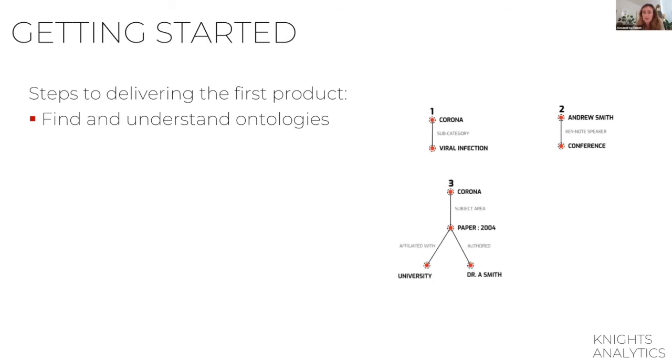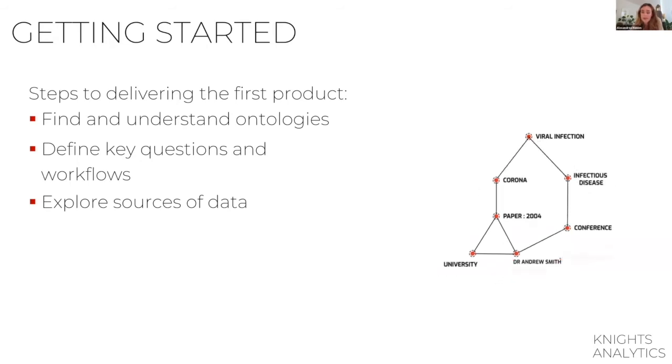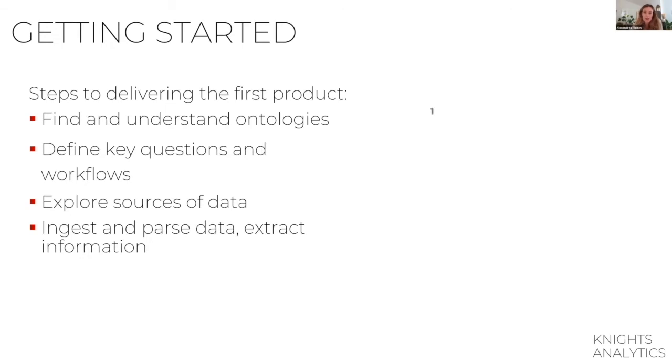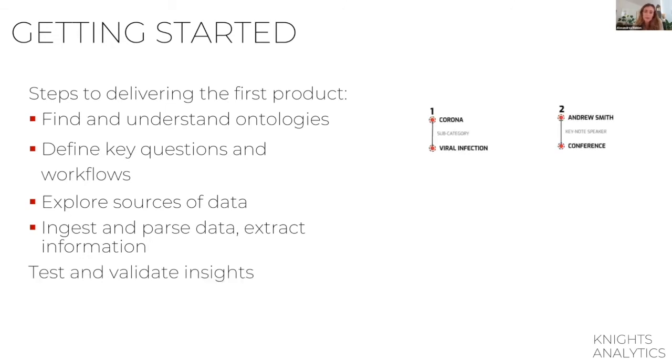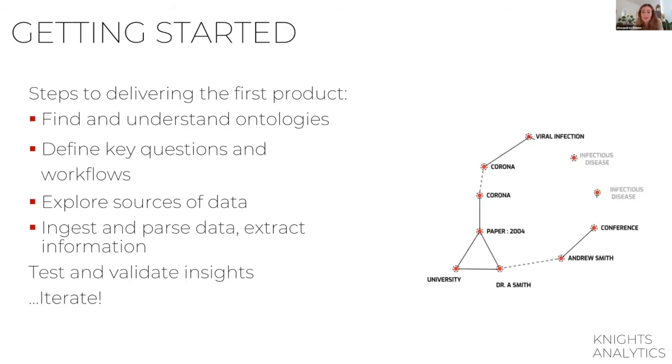We then defined the first questions that we wanted to help answer and understand how users would actually interact with what we were building. We explored the available data sources that might be ready for us to consume, and we started to really ingest and parse and root through all of that information. We're continuously improving our solution still today, and we iteratively test and validate those insights with people who are more experienced in this space than us and really cared about the results.